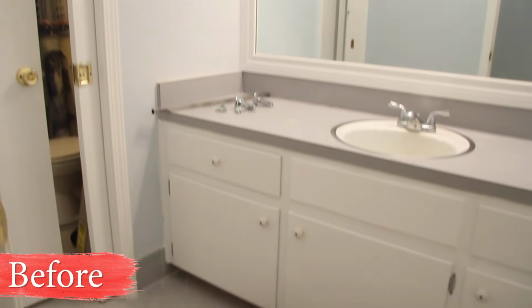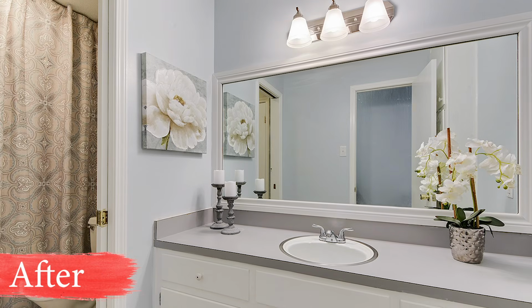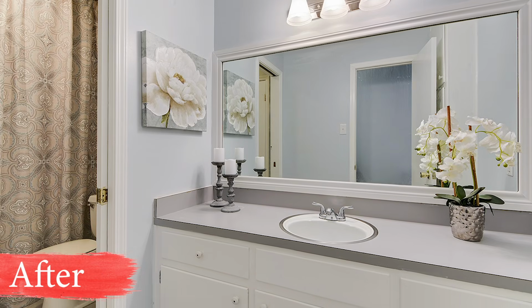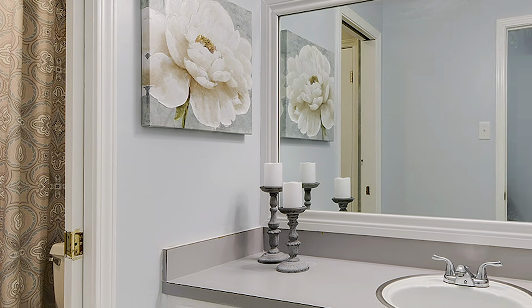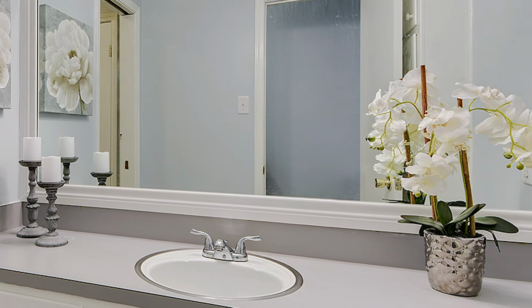Okay, and here we are in the final room. This is the second bathroom. It's basically on the guest side of the house. And I like how it came out. We didn't make any major changes at all. It still has the Formica countertop. Luckily, it was already gray. That was very helpful. The walls were blue. We weren't changing it. We just worked with what we had. We used a shower curtain that brought that blue color in. We used candles and an orchid and a picture that all used those colors, and it came together really well.